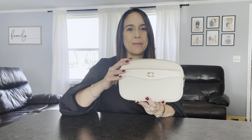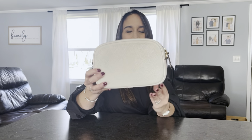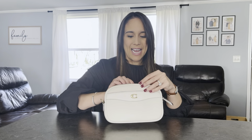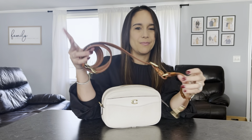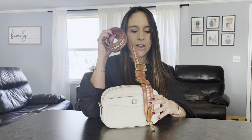The next bag that I have is this Coach camera bag. That's what it's called, the Coach camera bag. And these are now for sale at a really good price. I think if you're interested in something like this, you should definitely check this out. I love mine. It is in the color chalk, and it's just held up so well despite the fact that it's white or like an off-white. But what I really like about this bag is the strap that I purchased for it. So this is a Coach webbed or jacquard guitar strap, whatever you want to refer to it as. But this is usually how I wear this bag.